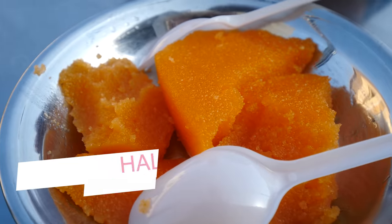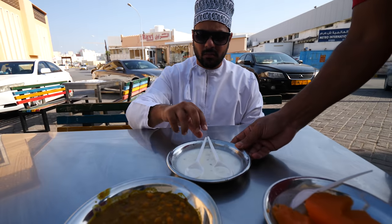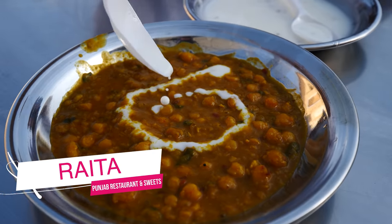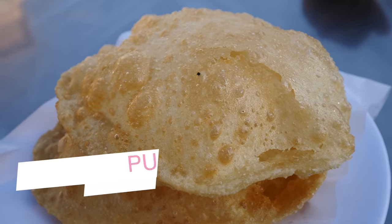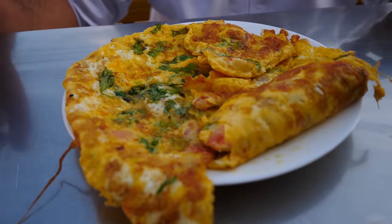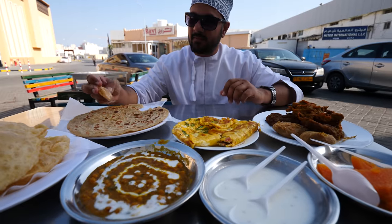And right here, we have halwa. Raita. So you take this like that and pour it on it. Very nice. Oh yes, finally the puri. Massive puris. Eggs? Yeah. Spicy. Omelet. Nice. Oh, let's do it.